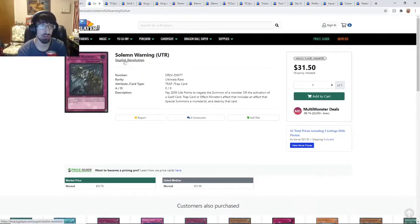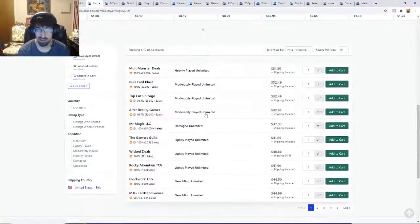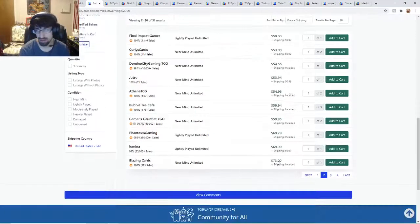Ultimate Rare Solemn Warning. So I got mine when this came off the list, and I got mine for about 85. Nothing really happened with it when it came off the list. But there's been some movement. So lightly played unlimiteds are 42, which is what they've been sitting at. Near mints 45, which is a lot cheaper. That's not too bad, right?